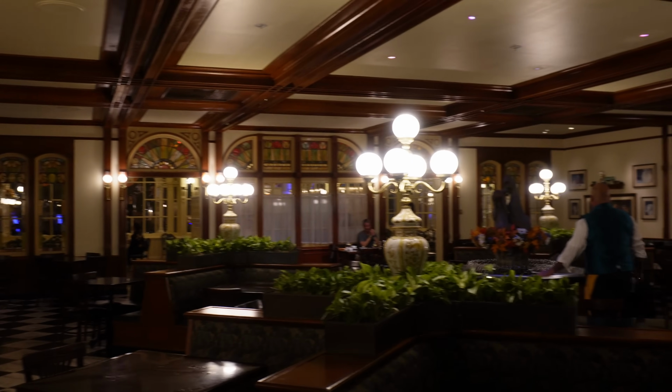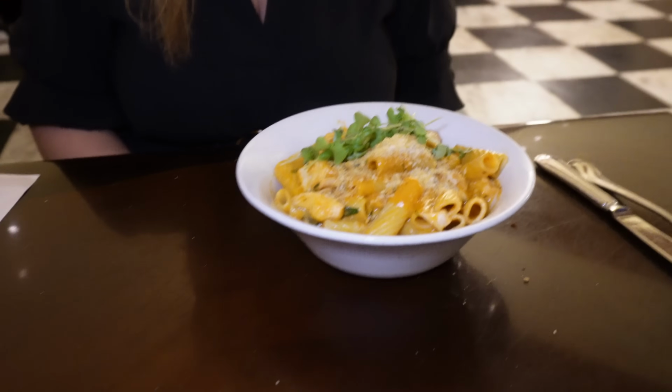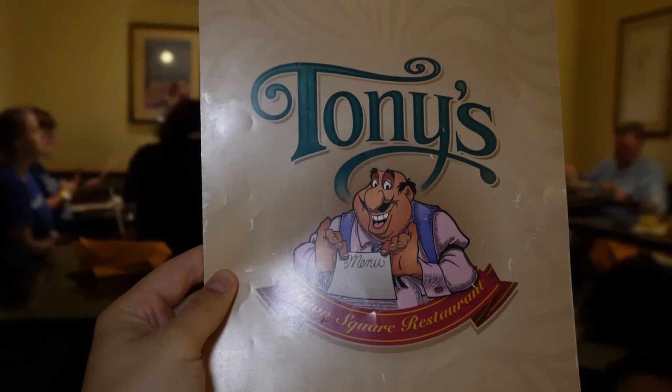The food quality, though, I would compare to maybe an elevated Olive Garden. I've never been quite impressed by Tony's Town Square. We're Italians, so we can be a little snobby with our Italian food. You have to go into it with not very high expectations. It's a Lady and the Tramp themed Italian restaurant in a theme park. If you want good Italian, you have to go to the resorts.